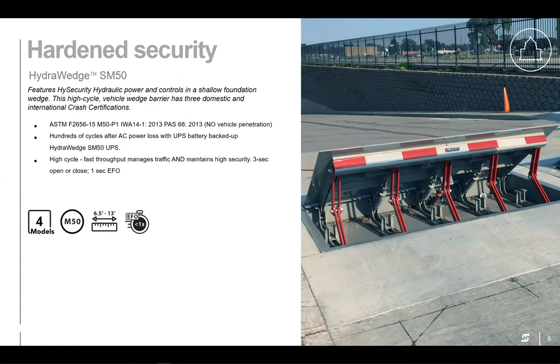Most of this presentation is going to be about the StrongArm M30 and M50. But the HydroWedge SM50 is a shallow mount wedge, only going down 1 foot, and deploying in a little over a second. It's passed all three of the crash rating standards: the US standard, the UK standard, and the international standard. It's the only machine that I'm aware of that's been tested for all three, and with zero vehicle penetration. That means when a vehicle hits the barrier, it stops it dead in its tracks. It doesn't penetrate past that barrier at all. We'll talk a little bit more about that coming up.